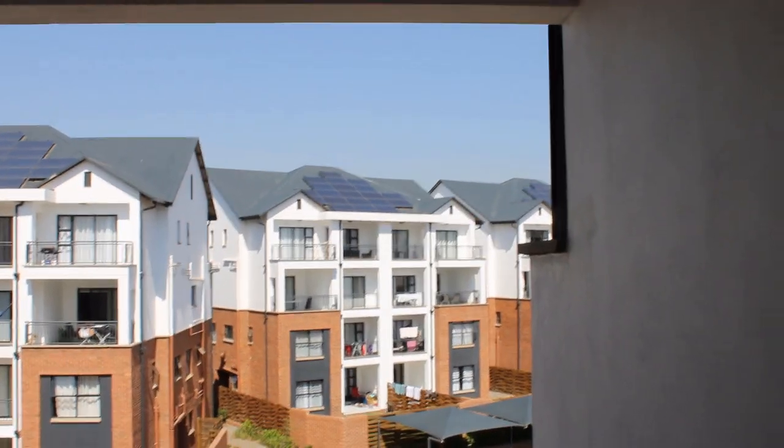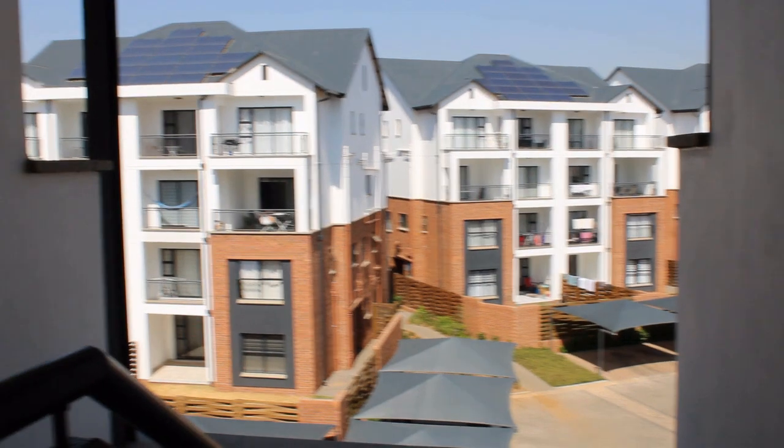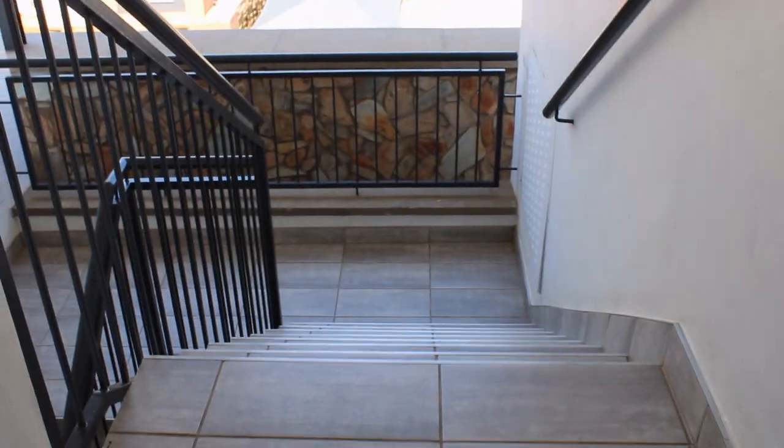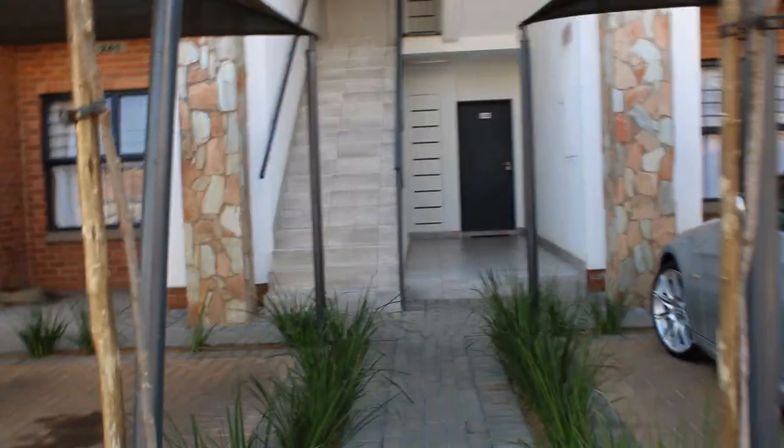Morning. So, we are at the Blaze. I'm going to do a little bit of an apartment tour. That's what the look from the stairs looks like. So you literally walk 3 flights of stairs. Okay, let me go start with. Okay, morning.